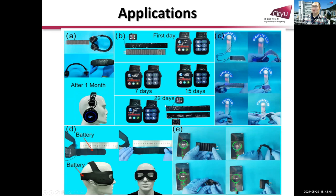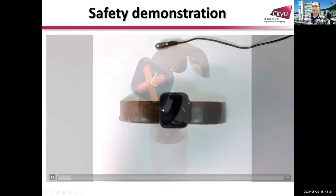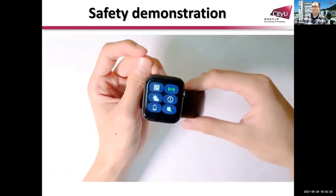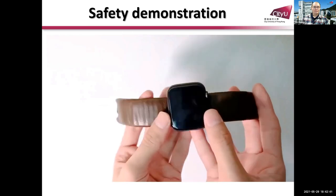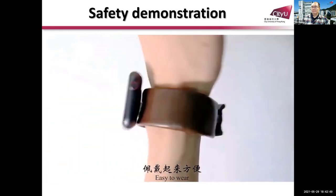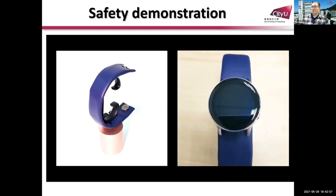And this is a smart watch. We make a smart watch work for 22 days. This is another customer device, and this is to charge a mobile phone. I have some videos to demonstrate some applications of our flexible batteries. This is a kind of application demonstration. This is for a smartwatch. This is a wireless charging band. If you put the watch on, it can be wirelessly charged.